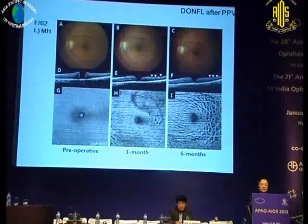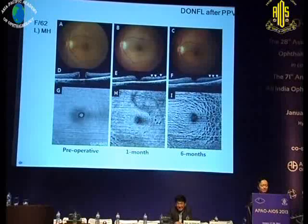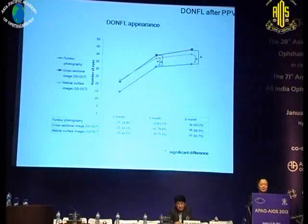A 62-year-old female patient received vitrectomy for macular hole. After surgery, retinal surface OCT image showed the temporal extent of the lesion. The area of defects tended to grow along the stria over time. This graph shows postoperative DONFL appearance according to the examination. The cross-sectional and retinal surface area images show significantly high DONFL appearance. At 6 months, DONFL detected increased up to 90%.